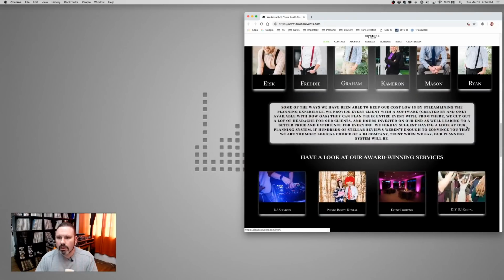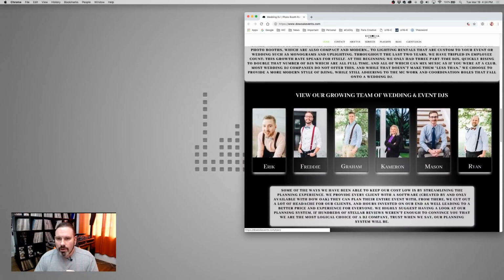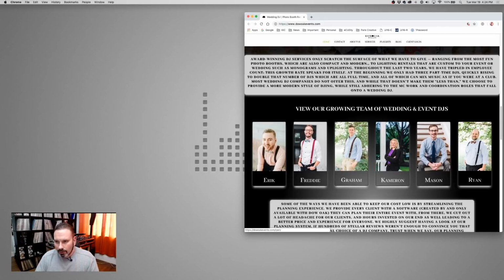Just below that, we're at another paragraph. Again, a gray background, but we are getting at least into some more color, and we're about in the middle of the page right now. And I'm doing this all live, by the way, so I haven't read this paragraph fully through.